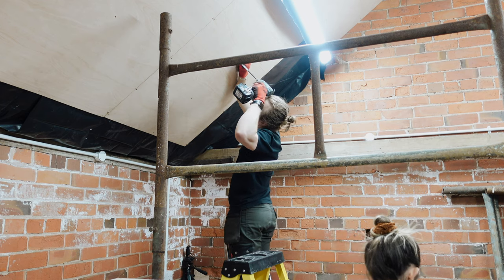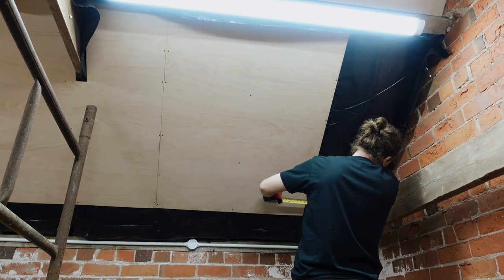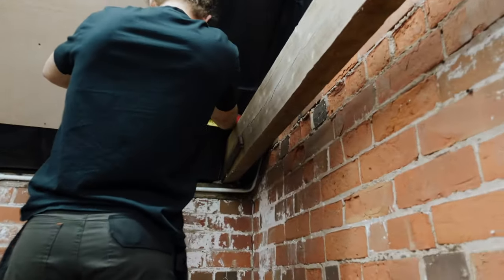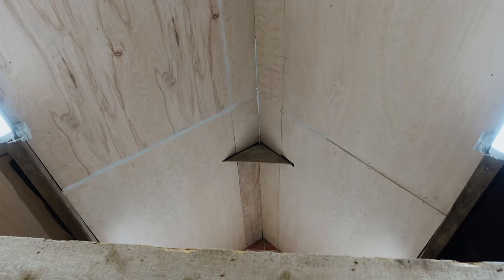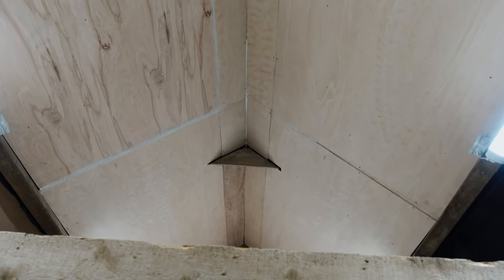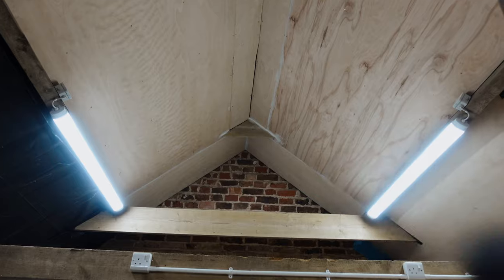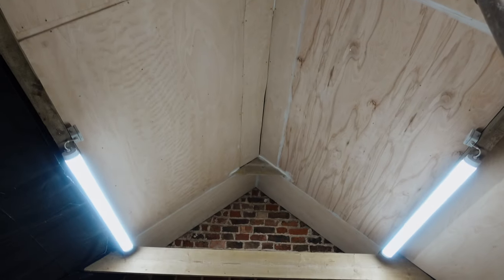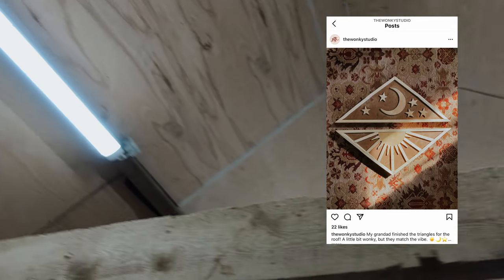Beams. And wonky boards. So we've just done this board here, and we're going to fill in this gap here. What we've been trying to do is avoid these beams. So we do have a few gaps, like over here. As you can see, we've tried our hardest to cut around them as close as possible and up here. But we're just going to fill it in. We've also got these little triangle things that my granddad made, because as you can see the membrane is just coming through there. But he's made a really cool design for here and here. And they look really amazing and I can't wait. If you go on my Wonky Studio Instagram, you can see them.